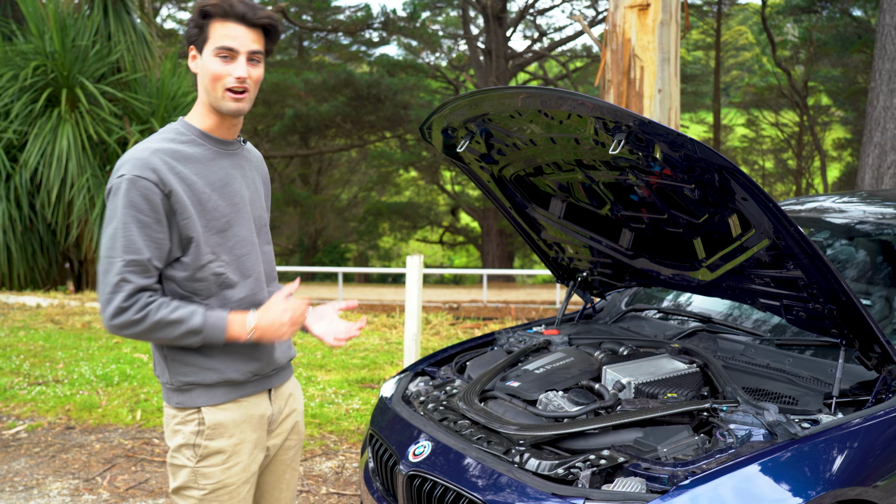Now, if you're used to it, it is actually very controllable, because you're going to know when it's going to want to slide, and it's very easy to bring back in line just with a bit of reduction on the throttle. Now, what that does mean is that you are going to chew through a heap of rear tires, so keep that in mind as well.